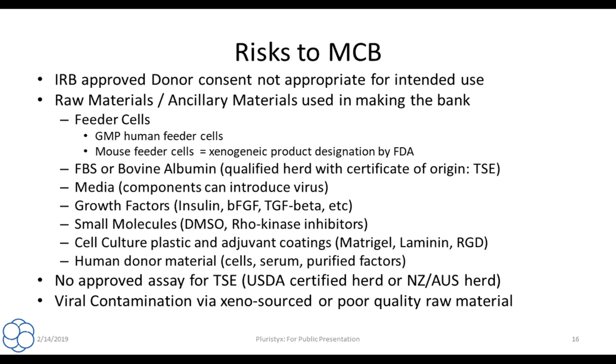Cell culture plastic, usually if you're working from something like Nalgene Nunc or Corning, you're going to get a very high-quality product, but some people use cheaper sources. I'd recommend against it. Go with a reputable, old, and trusted vendor. If you're using a coating, which most pluripotent stem cells require, avoid Matrigel if you can. That's a really RUO product. You want to go with something that is manufactured fit for purpose, and that would be a recombinant product or a synthetic product like RGD or recombinant laminin.